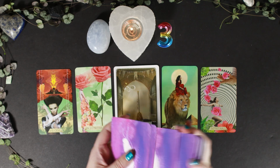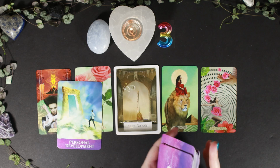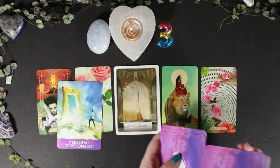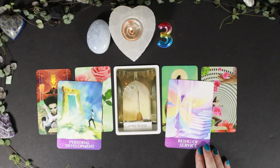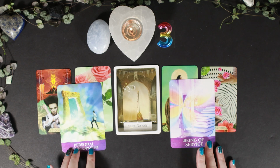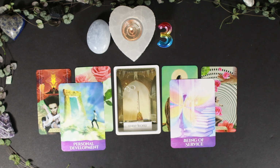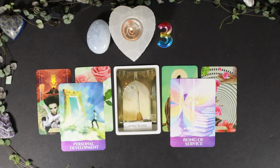And I'm just going to get two more cards here. We get personal development. So yeah, that ambition and that walking through this portal here. Oh, look at this. And then being of service. So right before this card pulled out, like I was saying, you would be somebody who would notice that your neighbor needed help, and so you would pick up and help them out. You're a very wonderful person to know. I think you're very inspiring to other people too in the way you do it.